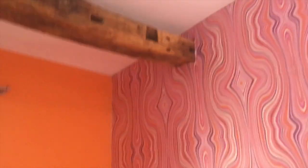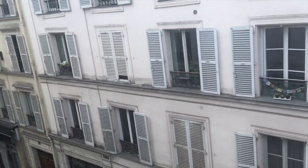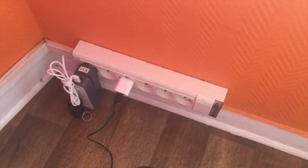But it's such a cute room. There's wooden beams on the ceiling. And yeah, it's just a really cute place. And so this is the view. We're on the 4th floor, I believe, so it goes down a bit. But yeah, and there are a decent amount of plugs. There's also a really nice kitchen with a stove and everything, and the lobby is really nice. They have free breakfast, which is always good for saving money.